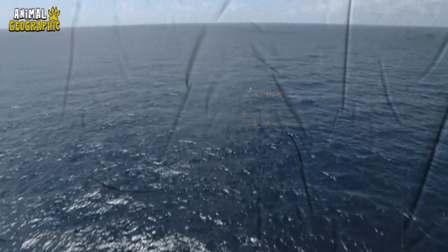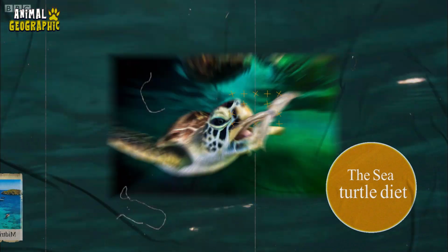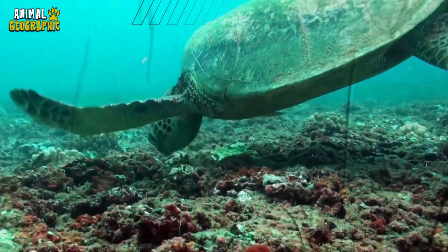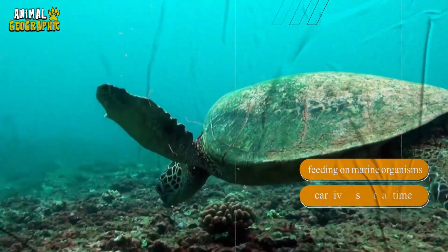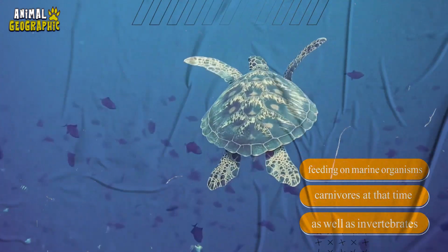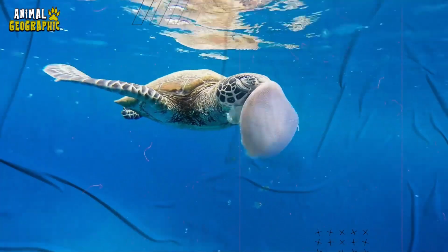Turtles are also found in the Indian Ocean and the Mediterranean Sea. The sea turtle diet. The diet of young green sea turtles differs from that of adults throughout their first life period, feeding on marine organisms, as they are considered carnivores at that time. They eat fish, as well as invertebrates, like sponges. In addition, the young feed on jellyfish and crabs, because they are carnivores.